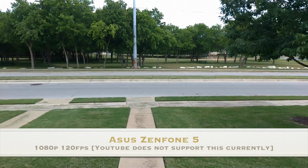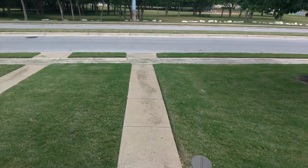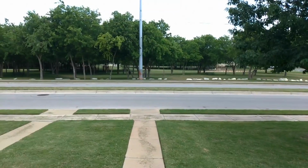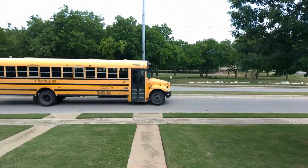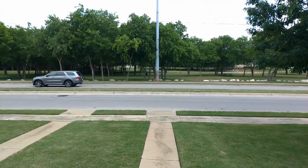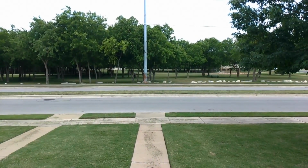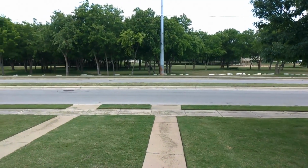Alright guys, it's your man Jay Will. So this is the Asus Zenfone 5. It's a very windy day out. Gotta make sure I'm holding the camera right because there's microphones all over it. But right now, when you use this camera, it chooses the best settings for you. And all I did was hit record, and it's recording at full HD at 120 frames per second. So I didn't do anything to the settings. This is my first time using the camera.